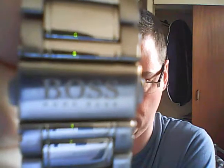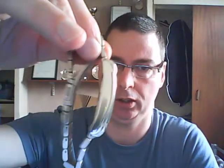Very, very nice. It's a genuine Hugo Boss, that one. And this was $199, and it's very, very nice, with a smooth feel to it. That's a very good way you can tell the quality of something. Very nicely made. You can tell that just by the feel of it. Not much rattle there. That's another good sign.